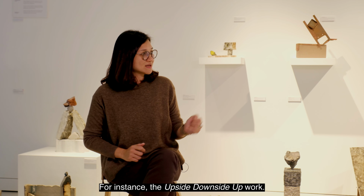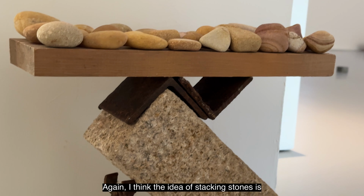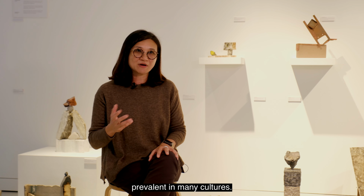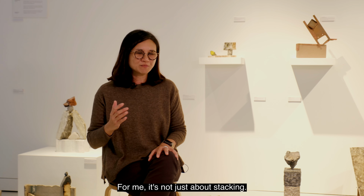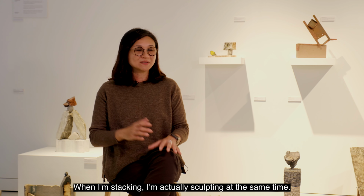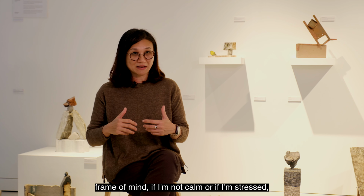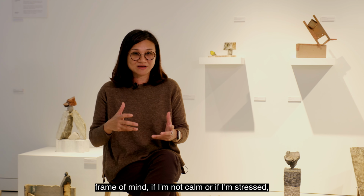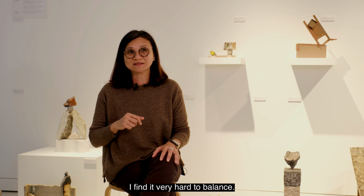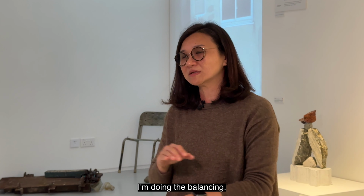For instance, the upside down, side up work, the idea of stacking stones is prevalent in many cultures. And for me, it's not just about stacking. When I'm stacking, I'm actually sculpting at the same time. And I feel that sometimes if I'm not in the right frame of mind, if I'm not calm or I'm stressed, I find it very hard to balance. So it does require that kind of state of mind when I'm doing the balancing.